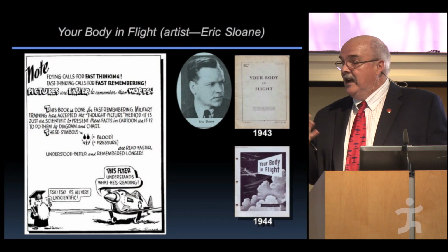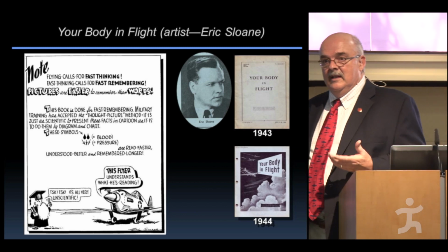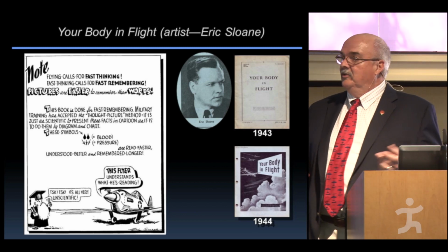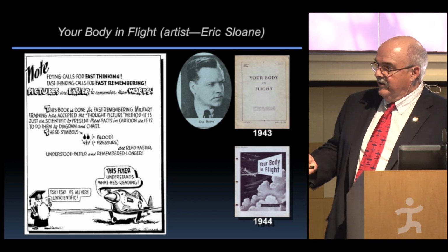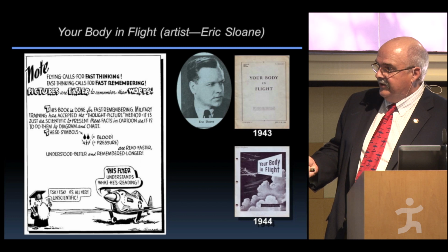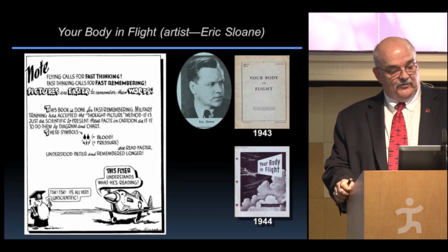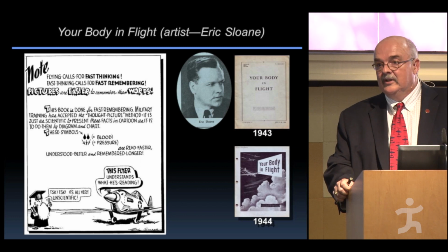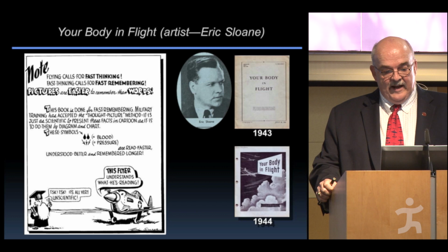Now, one of the things that happened at Wright Field was that they had to teach these difficult concepts to men from various educational backgrounds, and they found out that if they used the thought picture method, you could see, here's my scientific guy down here, tisk tisk. This is not very scientific, but the flyer understands what he's reading if he's looking at pictures, these cartoons, okay? They help for fast remembering and fast recall.